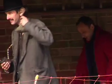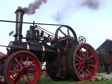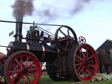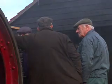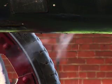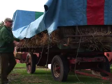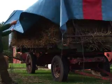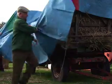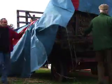Harvest time was always busy, but in fact threshing wouldn't always happen at the same time as the corn was being cut. This allowed threshing to be done throughout the winter months. Steaming the traction engine would happen early in the morning to allow it to get up ahead of steam ready for work. Wheat would be brought in stooks on a wagon from either a barn or from the fields if it was done at that time.